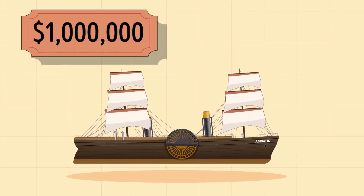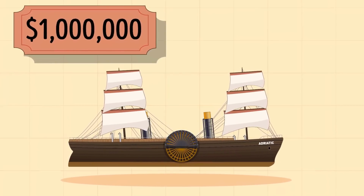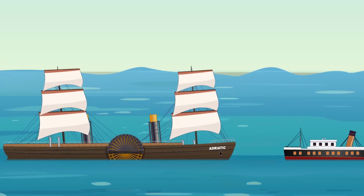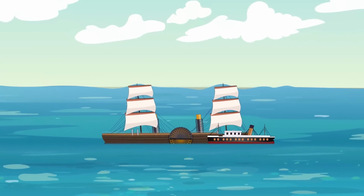The newly built Adriatic, costing over $1 million, had only made 1 voyage in the end. And even that voyage was considered a disaster. The ship collided with a tugboat. It still managed to finish its maiden voyage at a suitable time.